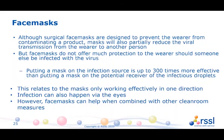Now, although surgical face masks will partially reduce the viral transmission from the wearer to another person, it should be borne in mind that face masks don't offer as great a protection to the wearer should someone else be infected with the virus. That's because masks generally are filtering in one direction, which needs to happen to allow the wearer to breathe. So putting a mask on an infected person is 300 times more effective than putting a mask on the potential receiver of any infectious droplets. But as we don't know who is infected and who isn't, wearing masks, particularly where 2 meters can't be practiced, is a sensible thing to do.